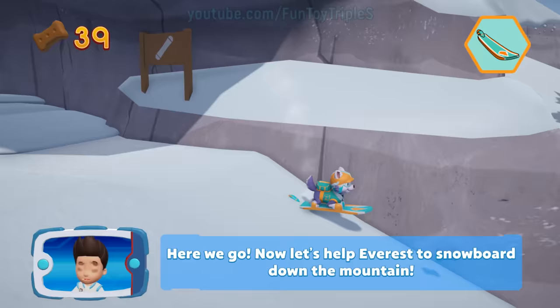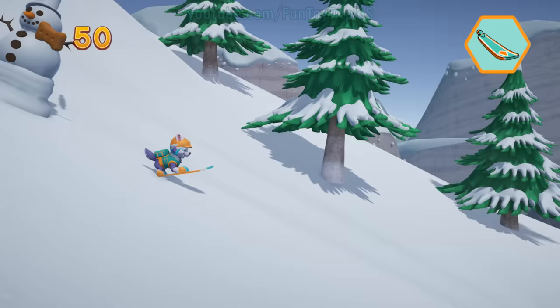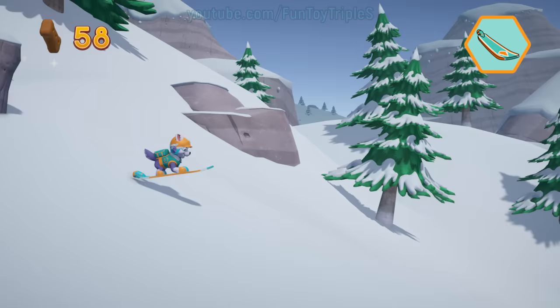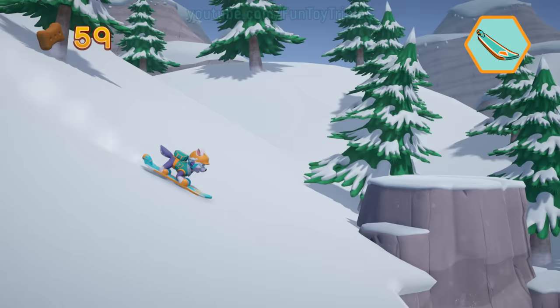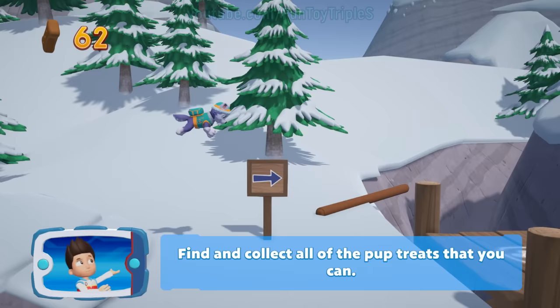You got the pup treats. There's a golden paw print nearby. You got the golden paw print. See if you can find them all. Find and collect all the pup treats that you can.